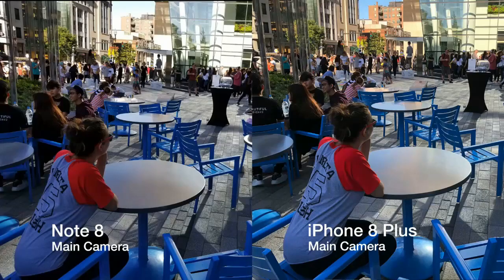This outdoor shot was taken under the shadow of a tall building. Again, both pictures are very detailed, but this time the iPhone handles the different lighting better. In the iPhone shot, the sky is still visibly blue, whereas the sky is washed out on the Note's shot.